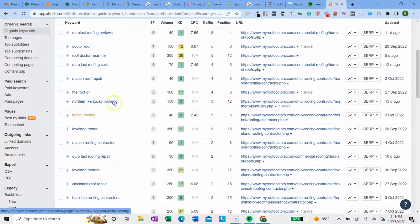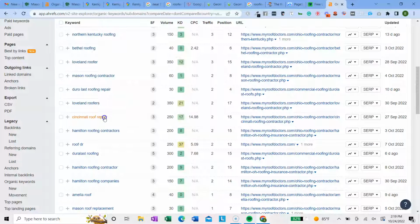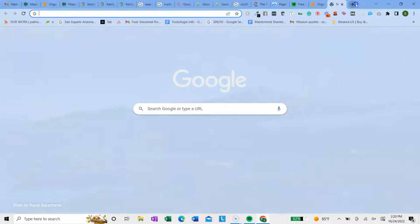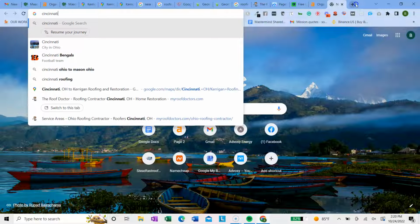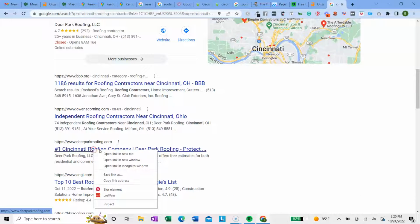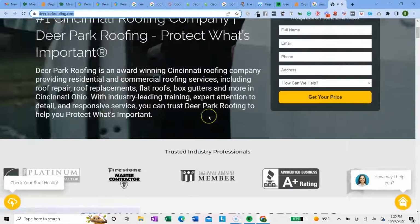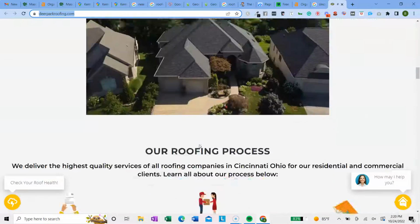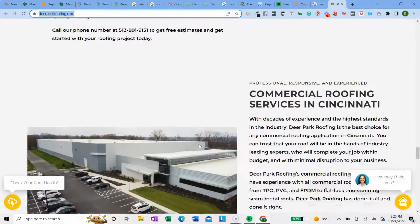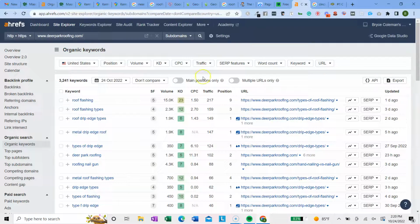Let's look. Hamilton, Mason roof repair, Northern Kentucky roofing, Loveland is another good one, though it's a little higher. Cincinnati roof repair. So if I look, this one might not be the best example. Let's look up Cincinnati roofing contractor. See who's ranking there, because they probably have really good SEO. These guys might be a better example of proper SEO. Yeah, their website looks a lot better. They got a video header. Their website loads a little slowly, which is another issue for ranking. Yeah, let's look at what they're ranking for.